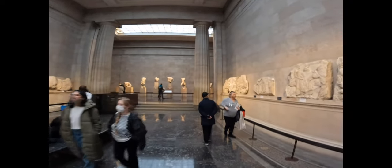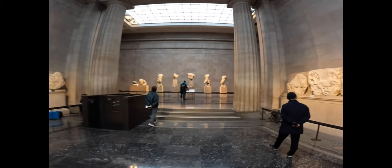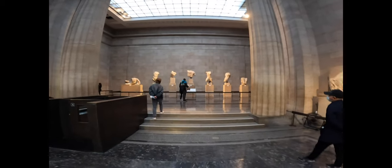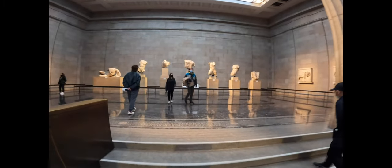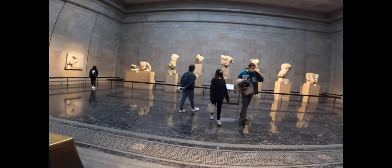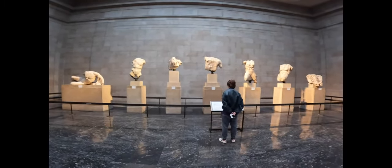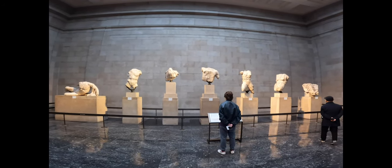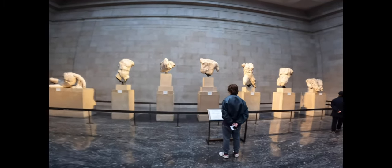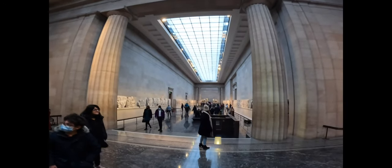Come on down here. To the end of it here, we've got more crazy torsos and sculptures. So cool. Oh, look at that. Magnificent. Sort of wide-angled, curved thing. Stunning. And you look back there, the whole thing as well. Brilliant.